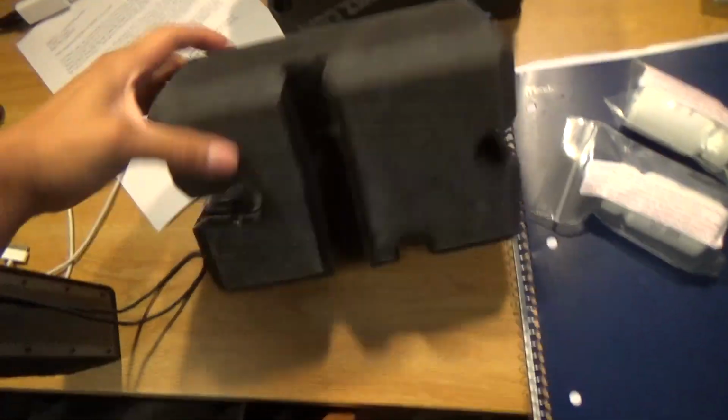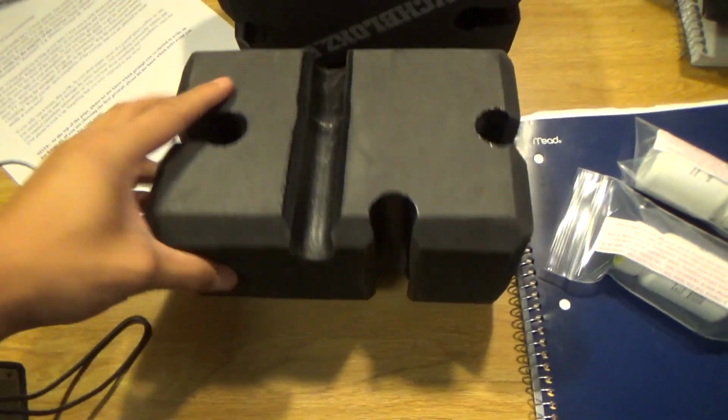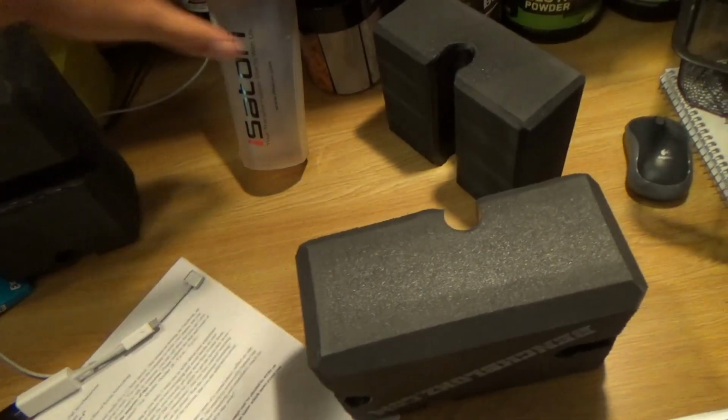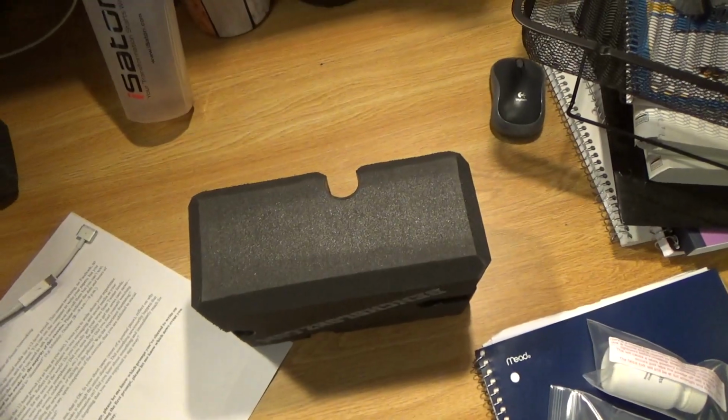I love the bench block, you guys. It's a great tool for working on your sticking points. But as you can see, this one is the one I've been using lately. So that's the one that went through this last training cycle. But that should last me a long time. The bench block is a good tool.